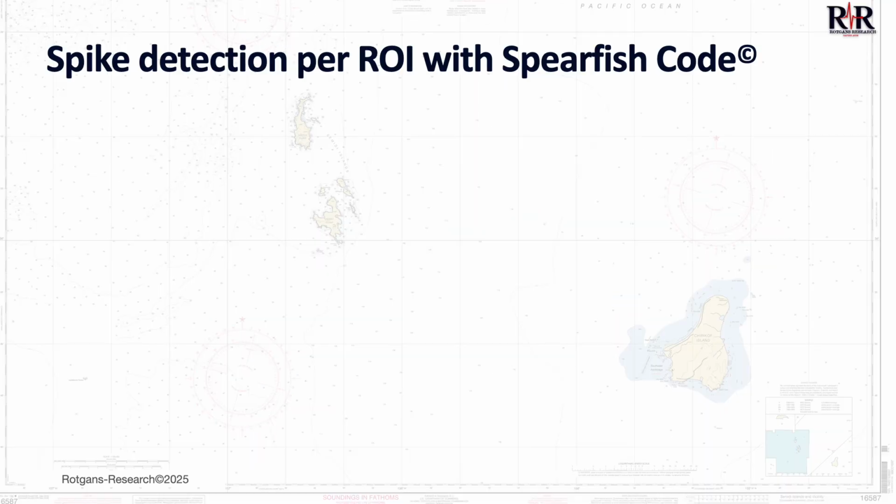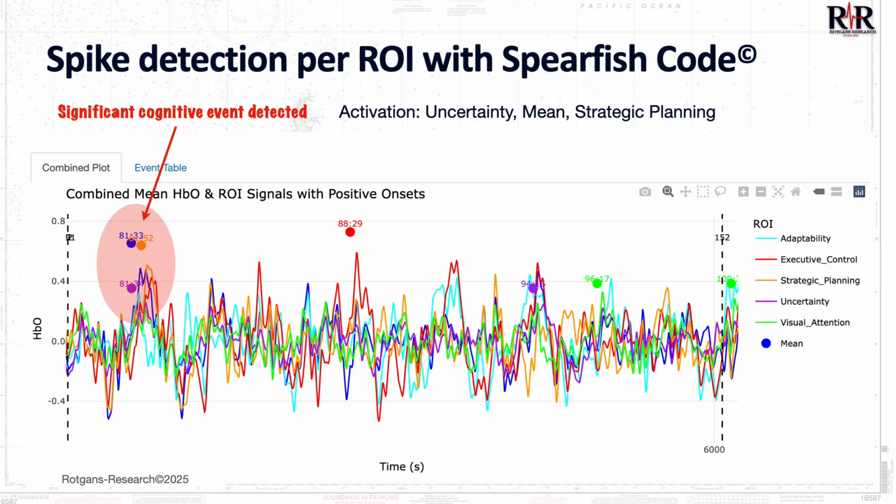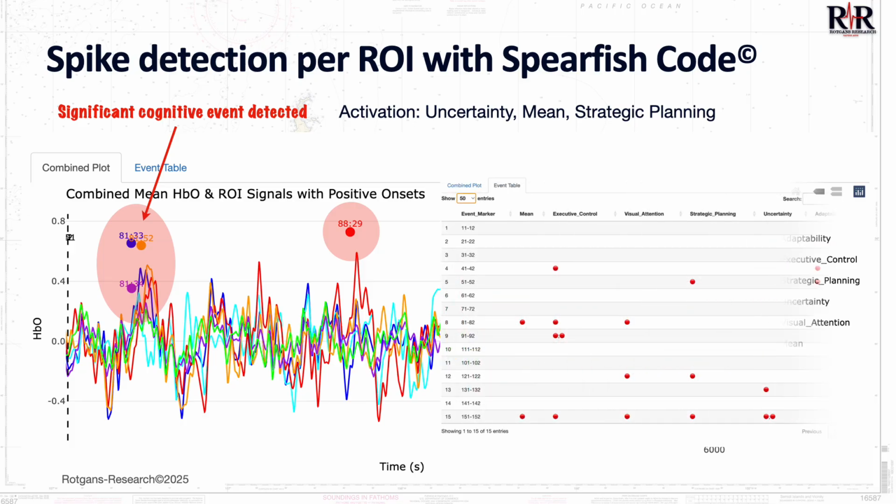At Rotgans Research, we developed a bespoke algorithm called Spearfish, a proprietary spike detection engine built specifically for fNIRS data. Spearfish achieves over 90% accuracy by filtering out noise and motion artifacts, isolating true cognitive activation with high precision. It detects exactly when significant brain activation occurs, both at the level of total prefrontal activity and within each of our 5 targeted ROIs. These results are visualized in an activation matrix, giving a rapid overview of when and where meaningful cognitive events took place.